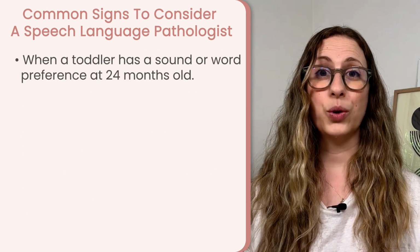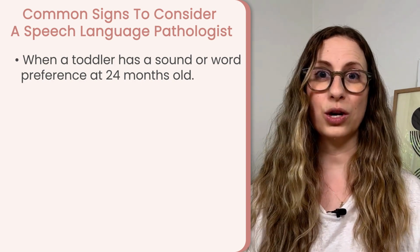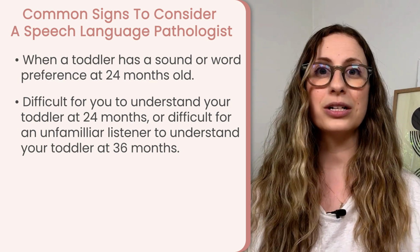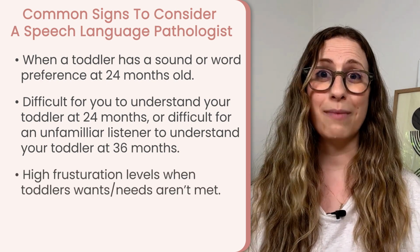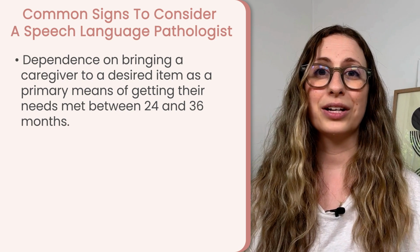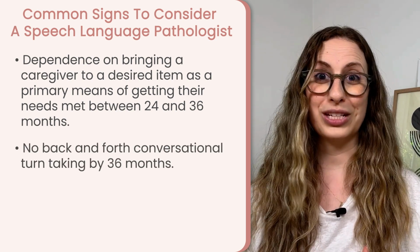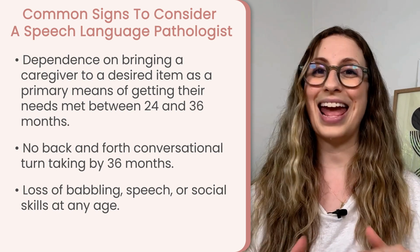When a toddler has a sound or a word preference at 24 months old. So this is also known as a default word. The child might say the same word for everything or use the "duh" sound for every sound in a word. Difficult for you, the parent, to understand your toddler at 24 months, or difficult for an unfamiliar listener to understand your toddler at 36 months. High frustration levels surrounding not being able to get their wants and needs met, which results in challenging behaviors like biting, hitting, throwing, and so on. Dependence on bringing a caregiver over to a desired item or hand-leading them as a primary means of getting their needs met between 24 and 36 months. No back and forth conversational turn-taking by 36 months. Loss of babbling, speech, or social skills like eye contact at any age.